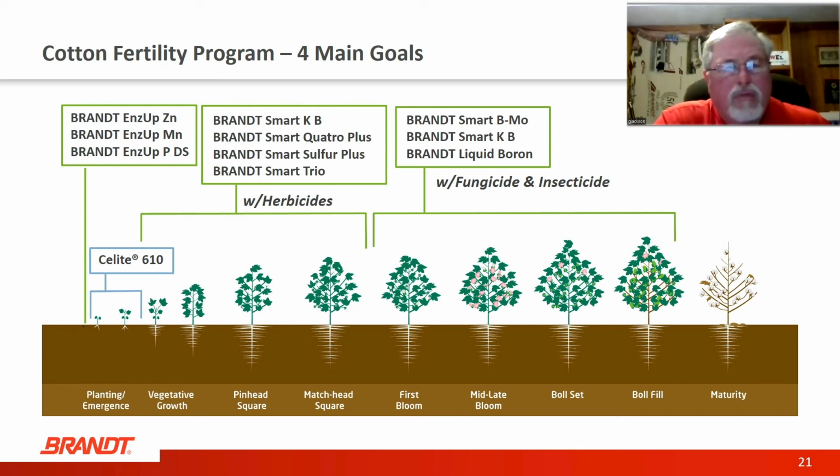And look, here is something that you can see from vegetative right through boll development. KB is a key factor; you can keep one SKU number on your farm and have excellent results.